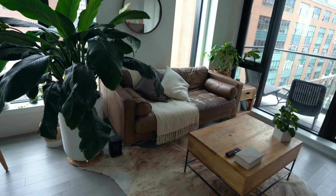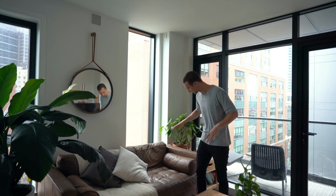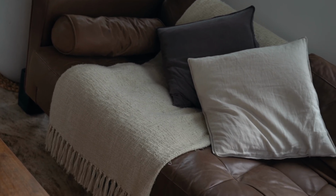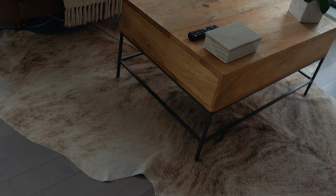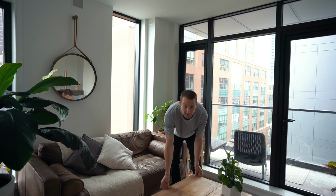Then we move on to the living room, which Lily kind of divides the dining into the living room. We've got this couch from Article, a couple pillows, a little nice natural blanket, and then this West Elm coffee table, CB2. One of the 2. That does this, which is really nice.